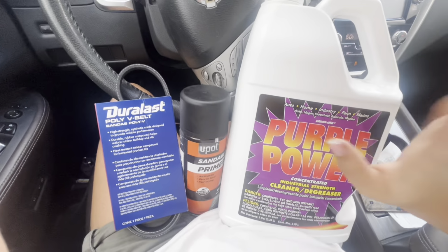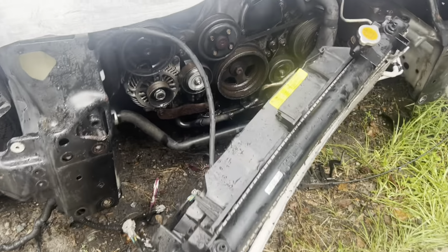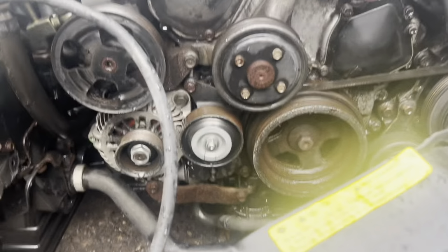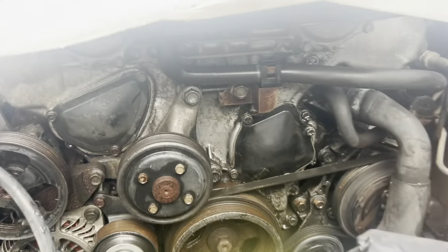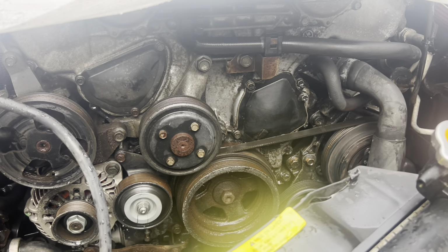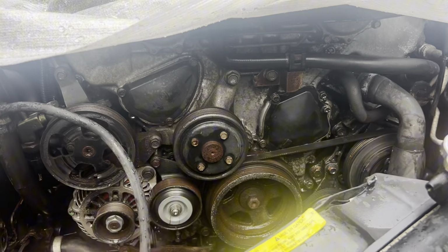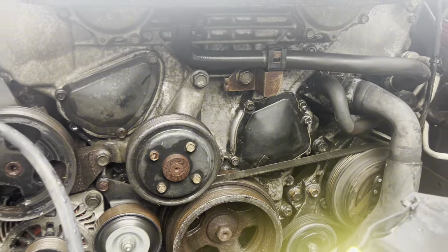Okay, here's the haul. Okay, so I cleaned it up. Looking way better than before. I got rid of most of the gunk. It's kind of getting late, so tomorrow I'm gonna pressure wash all of this to try to get the remainder, but it definitely looks a lot better.